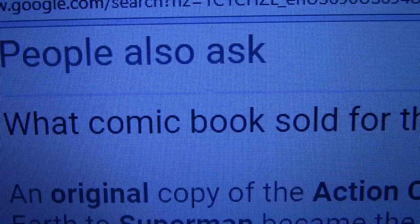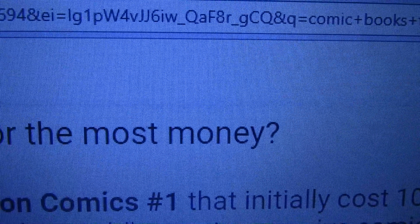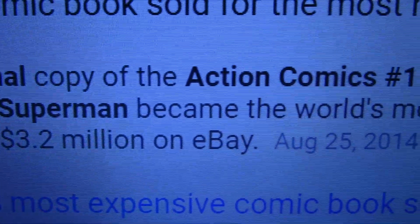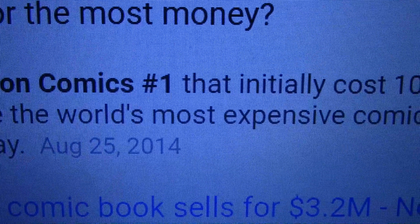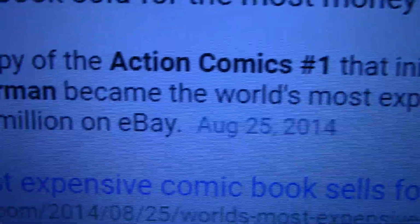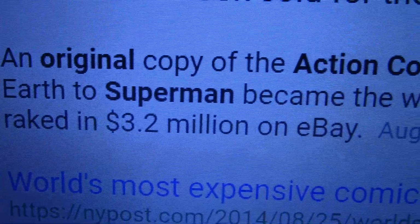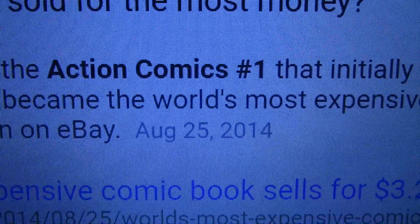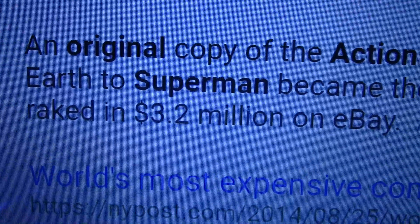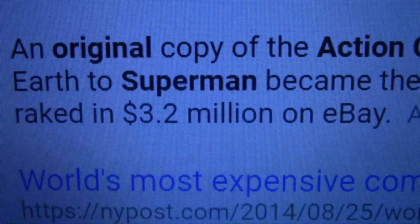What comic book sold for the most money? An original copy of Action Comics #1, which initially cost 10 cents and introduced Earth to Superman, became the world's most expensive comic book Sunday when it raked in $3.2 million on eBay. Wowzers.